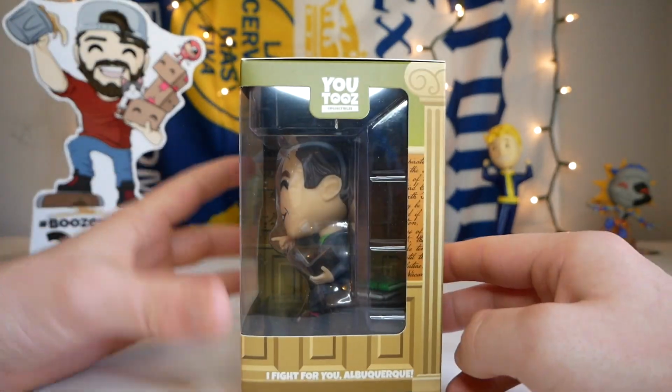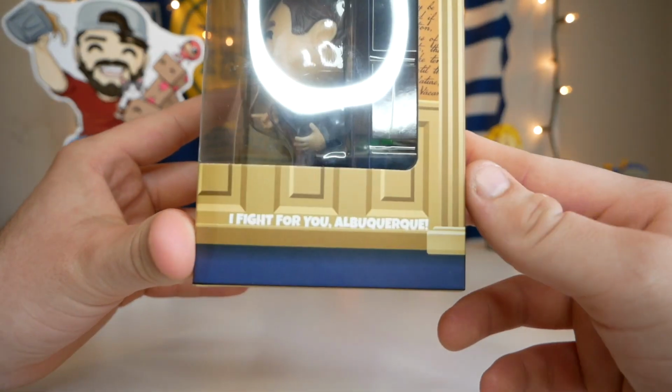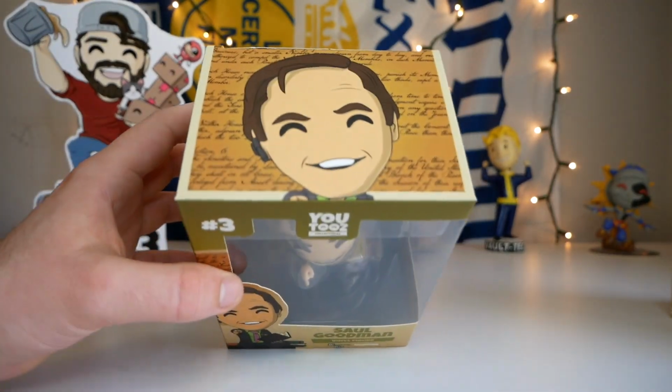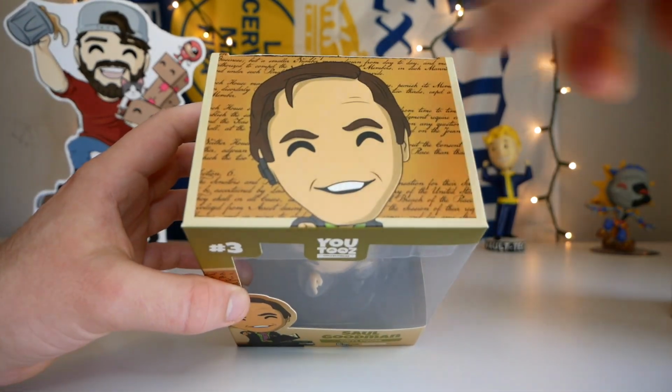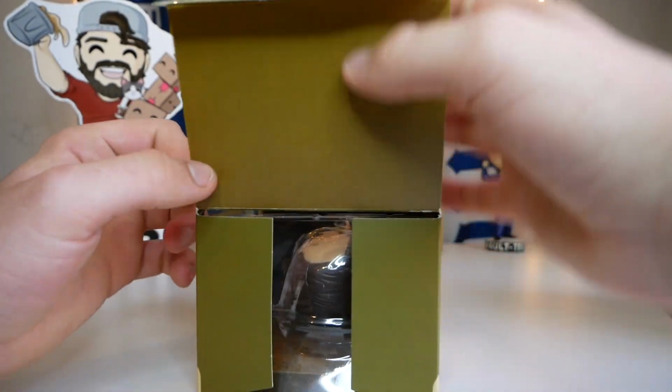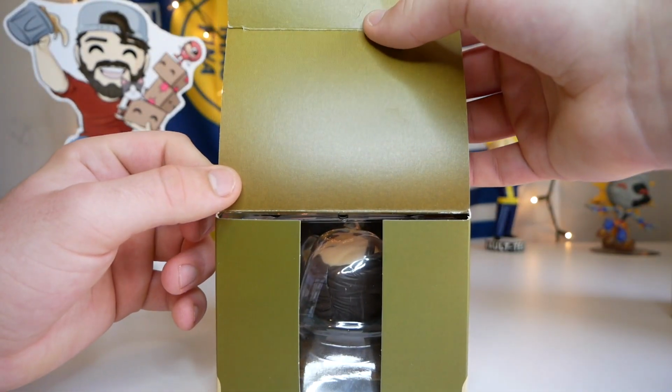And on the final side here, it looks like we have a little message on the bottom that says, I fight for you, Albuquerque. And on the top of the box here, it looks like we have the concept right there with that same kind of background. And let's open this thing up and let's check out the message. Oh, look at that. There's actually no message on the top of this.